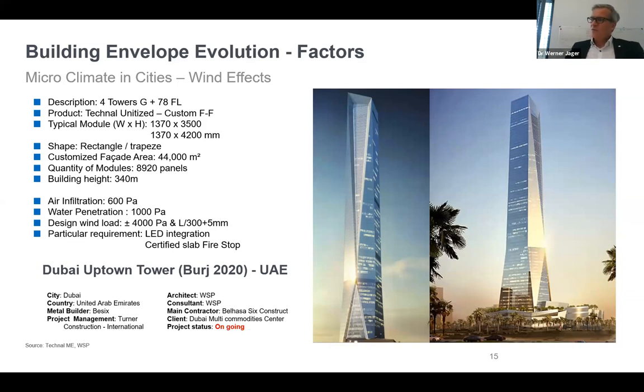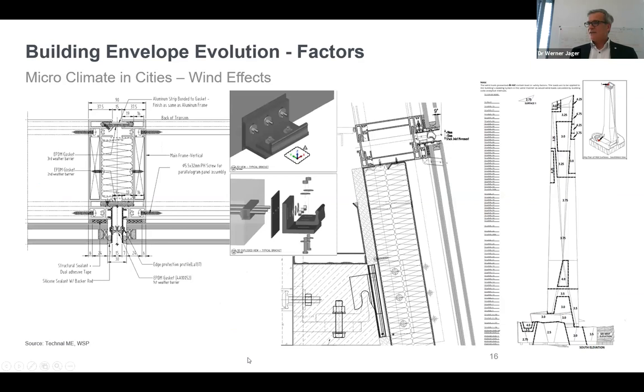I mean, easily and super designed and explained by Douglas. Also very important for us is the requirement on air infiltration, 600 Pascal, and water penetration, 1000. The design wind load is plus or minus 4000 Pascal, or 400 kilograms per square meter. So this is pretty heavy. In addition, introduced here is the certified fire stop slab, which goes from the floor to protect against the spread of fire.